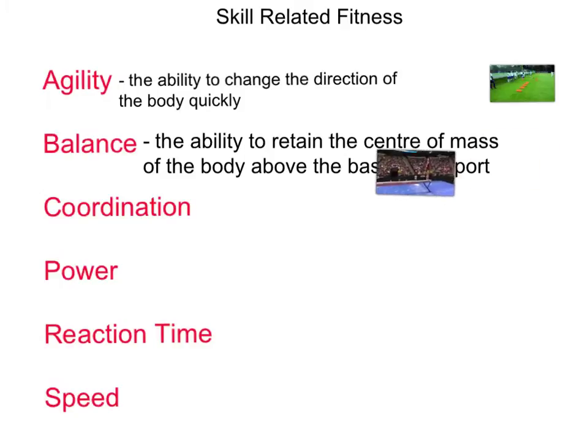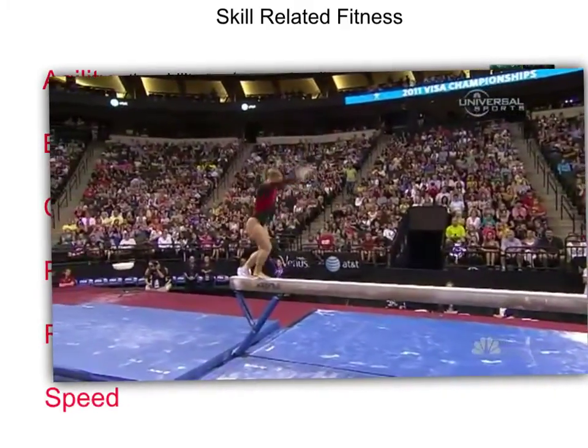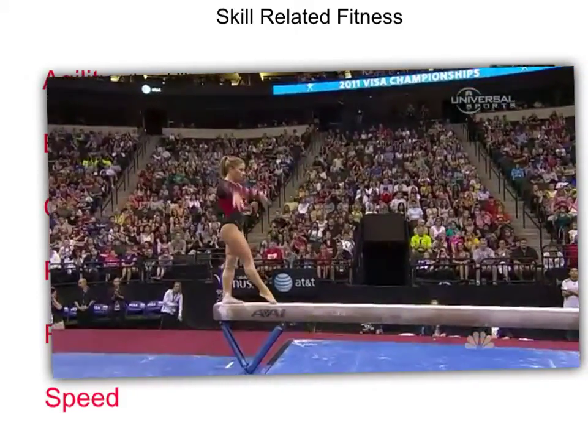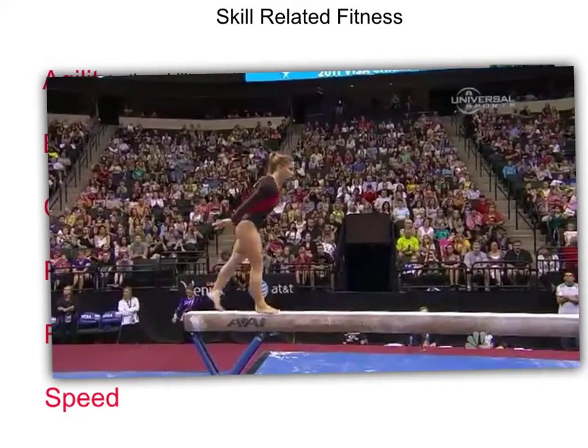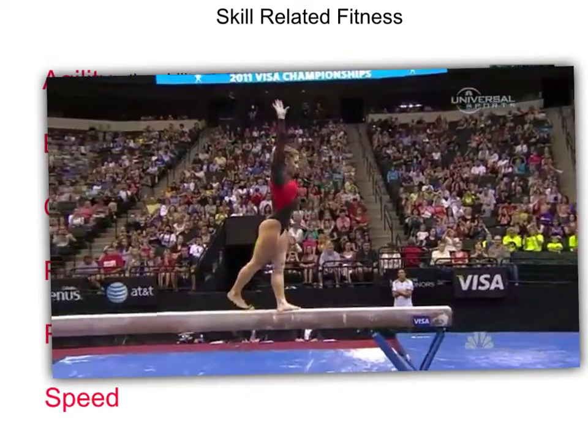A couple moments ago as she gets ready. This is a big tumbling pass right here. Her most challenging. True tumbling. Wow. That has been very consistent here. But just a few moments ago she watched.